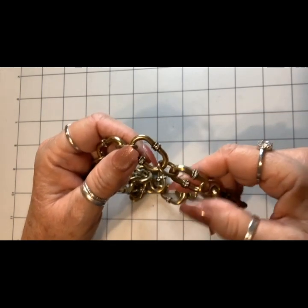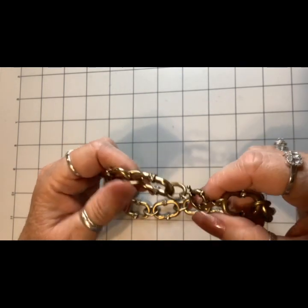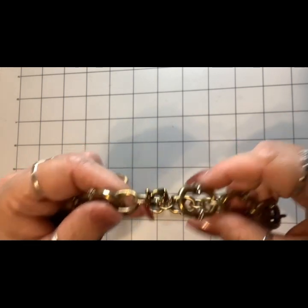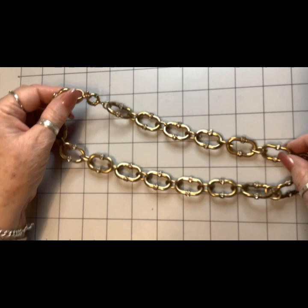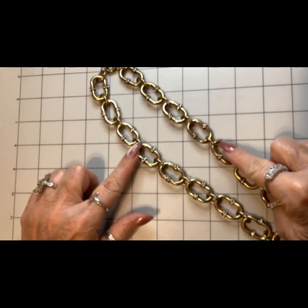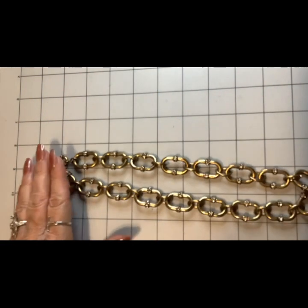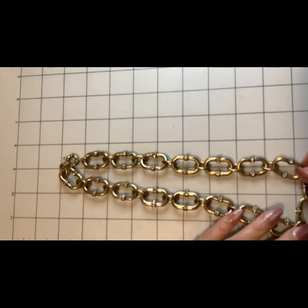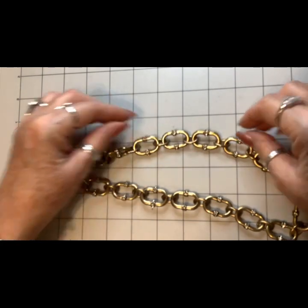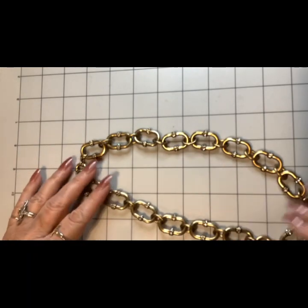Okay. Now this has like a J.Crew clasp. I have no idea. This doesn't look like J.Crew, but it is fabulous. I like the design, the way they're hooked together, and this piece here makes them almost look like a very unusual kind of oval. Let's turn that this way. Yes, this is cool. So this is not marked, but it is fabulous.